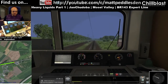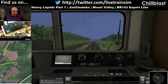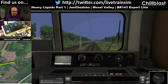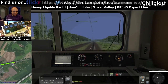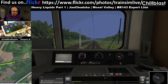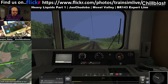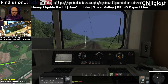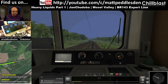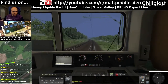So we're out of 1,000 hertz magnet control now, but we're still in restricted monitoring. I can't release it because I don't know what the next signal is. If the next signal was a green, then I could release out of it. But if I release out of it now and the next signal isn't green, then all the brakes will come on as soon as I go through it. There's the next signal, third of a mile. It's a white, by the looks of it.